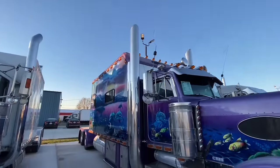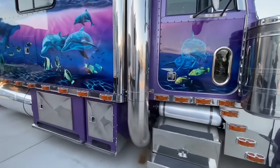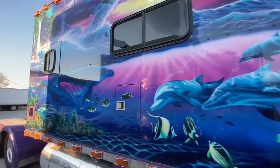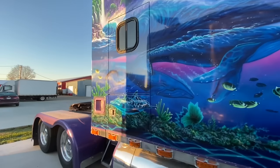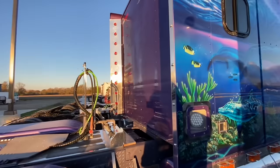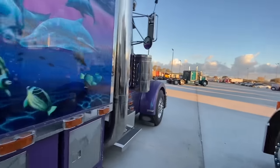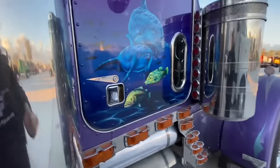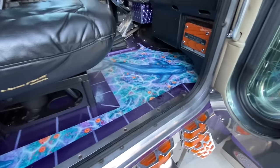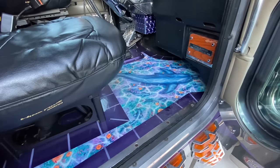Look at those stacks. Those are huge. These have to be 8-inch at least. That is something else right there, man. I was looking at it yesterday. When you look on the inside, even the floor on this thing. Look at that, even the floor is painted to match the outside. How cool is that?